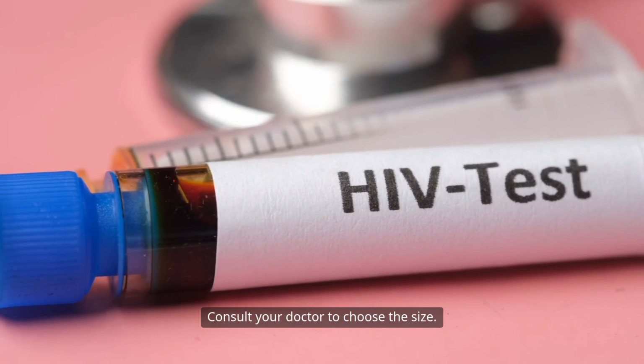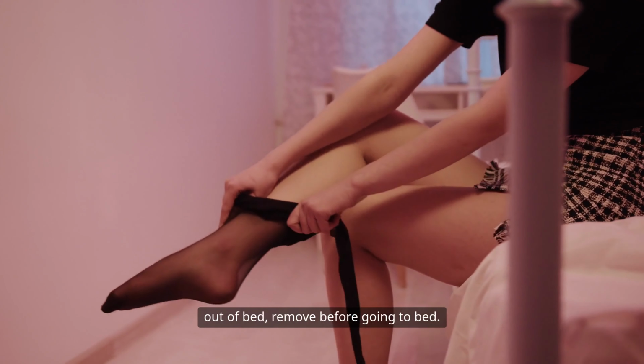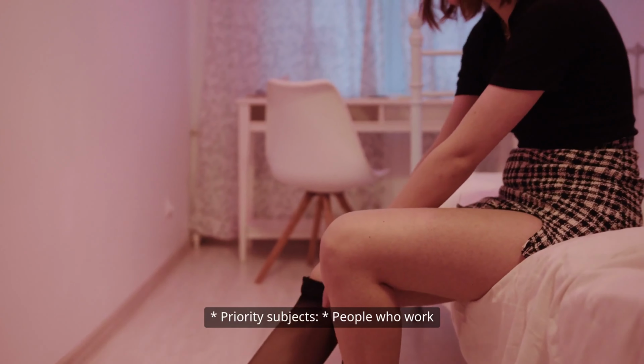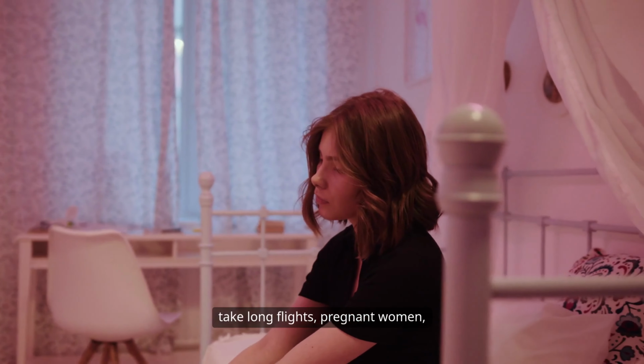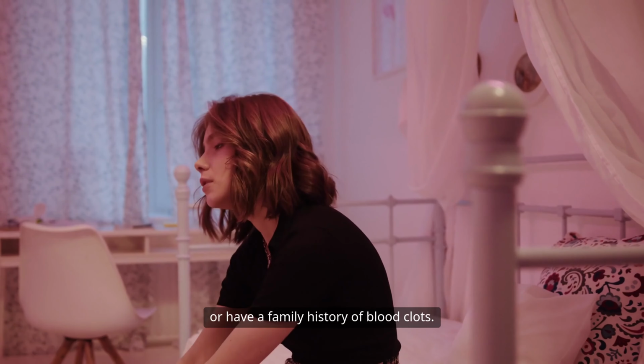Consult your doctor to choose the size. Wear stockings in the morning before getting out of bed. Remove before going to bed. Priority subjects. People who work sitting, standing for long periods, take long flights, pregnant women, or have a family history of blood clots.